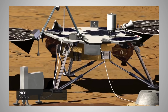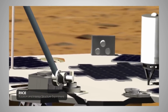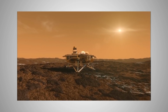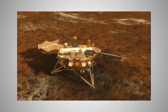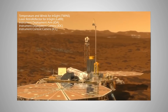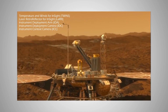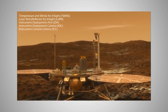On top of that, there are also 2 sensors that provide precise measurements of planetary rotation to better understand the interior of Mars. With the data from Vikings and Pathfinder, we will be able to understand the size and density of the Martian core. Other than that, InSight is also equipped with instruments that measure temperature and wind on Mars, a laser retroreflector for discoverability, an instrument deployment arm that helps place the seismometer on the ground, and a camera to help operate those actions.